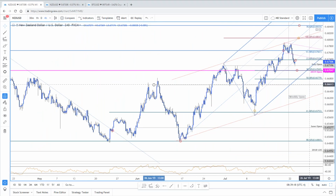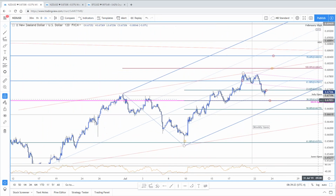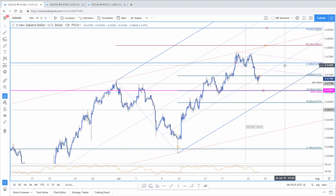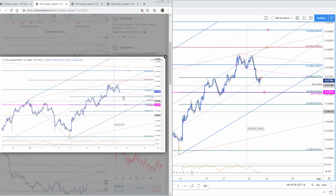Here's the intraday chart. And again, here's the 120 in comparison to what we looked like yesterday. The levels have been really clean. So on the short side, there's the break, 67.37. That's now near-term resistance. We did get a tag of 67.19. You had an outside reversal candle off that mark, and we're just testing near-term resistance.